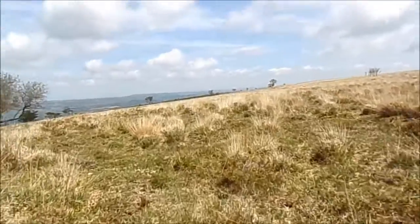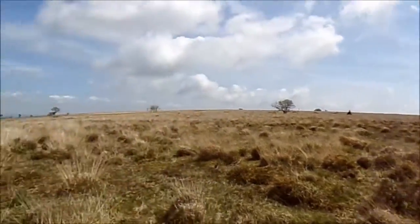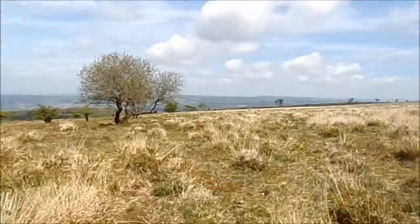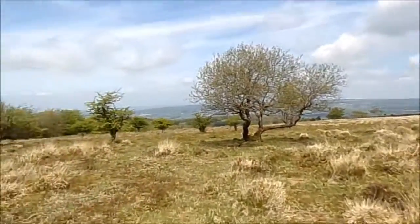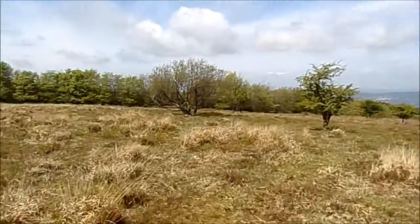God, look at it, isn't it lovely though, folks? When you just go off track for a minute, you enter absolute beauty, don't you? You know what I mean? Well, he's a really big bull, he is. There's another big herd over there. Ah, there's a gate there. That's the gate I want to go in.